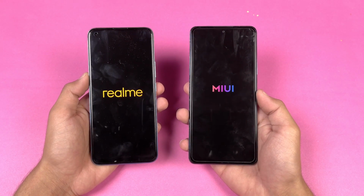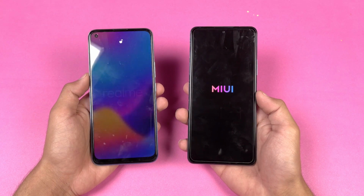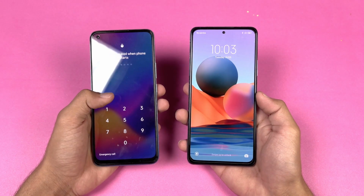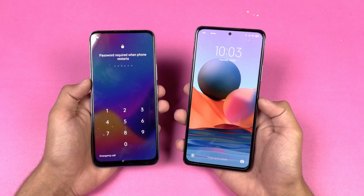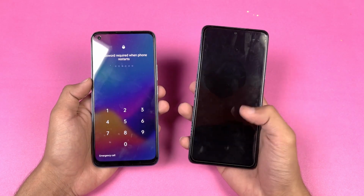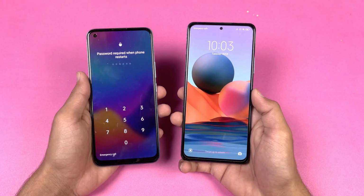You can see the Realme 8 Pro is a little bit faster when it comes to booting up as compared to the Redmi Note 10 Pro. You can see about half a second difference between these two devices when it comes to booting up.